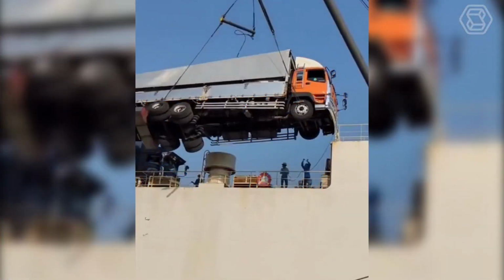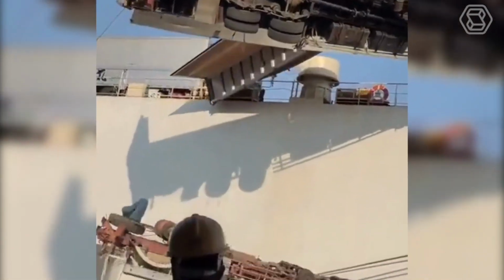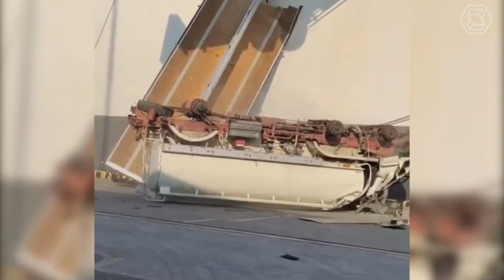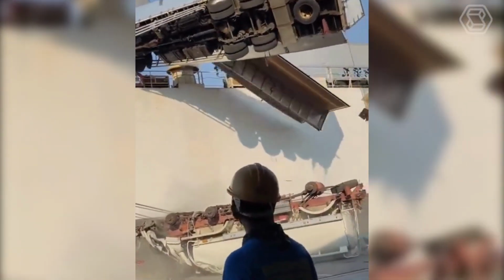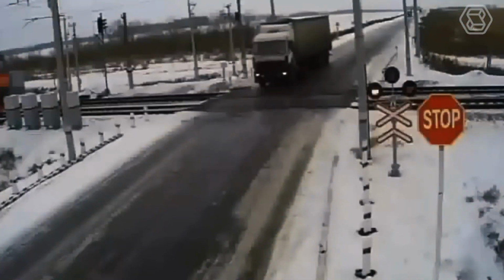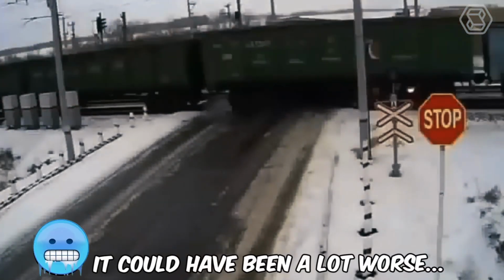Behind every large-scale construction can be no less large-scale in its collapse. The scariest thing about such disasters is the chilling moment of waiting for the unknown of further events. Did the driver fall asleep in there? It could have been a lot worse.